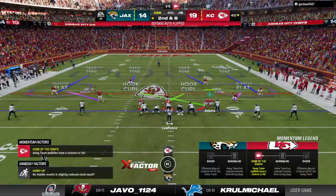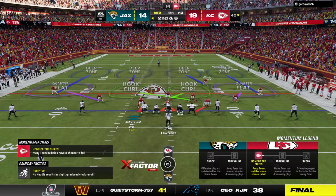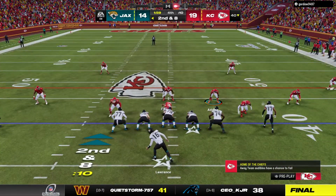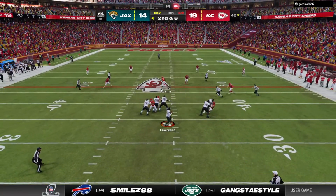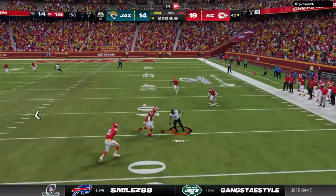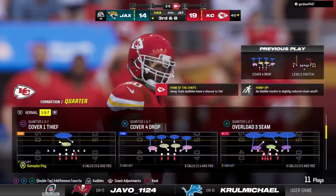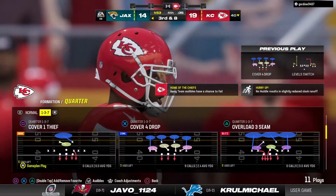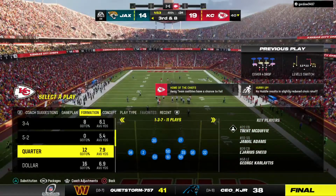Second down, 8 yards to go. Back to throw, Lawrence. That one thrown across his body, and it's incomplete. He was unable to complete it there, and just not the game that you would expect from him. He's been off the mark really start to finish.